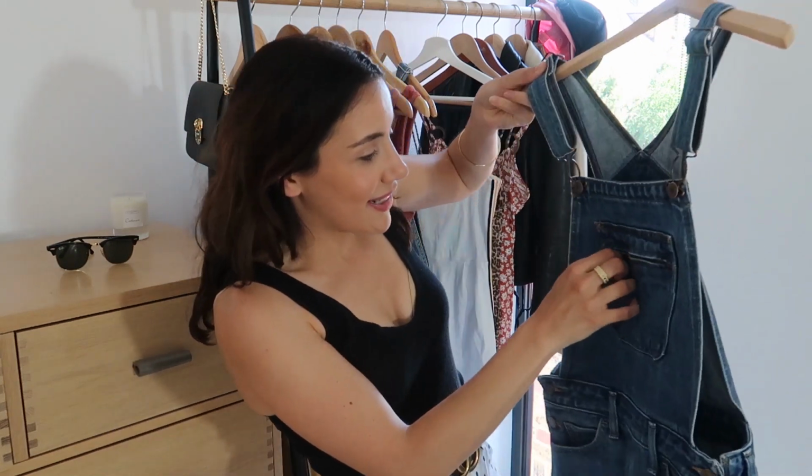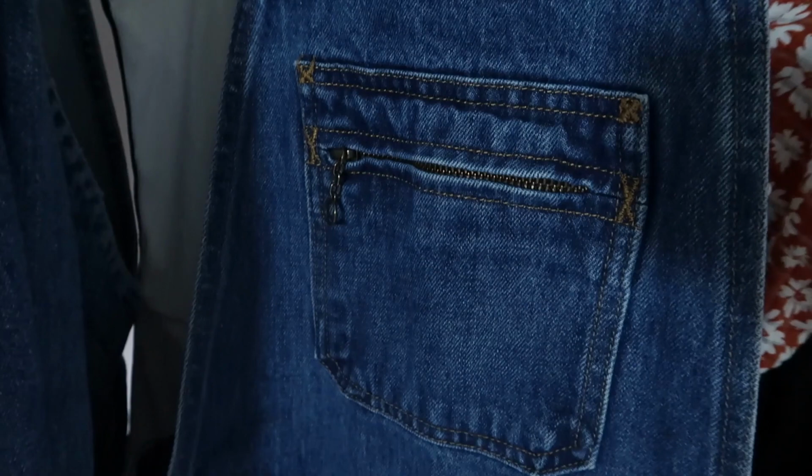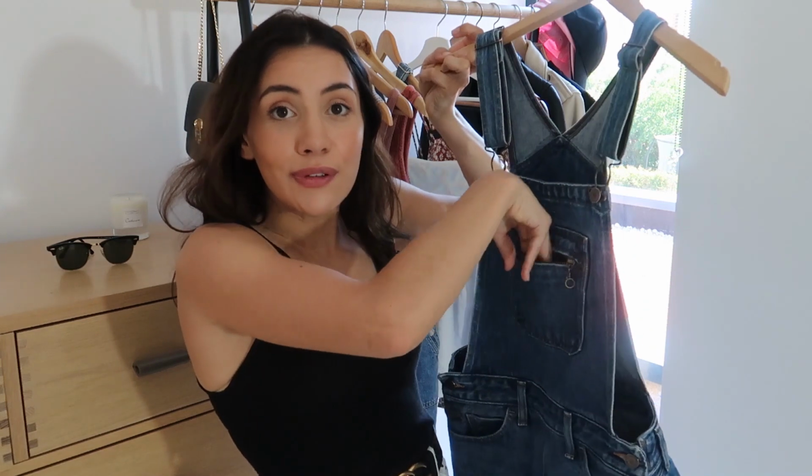I'm really glad I didn't get the medium, because then they would have been quite a lot oversized. They've got the cute little kangaroo pocket here. Is that a kangaroo pocket if it's still got a zip? I think it is. And sometimes I put a few little bits in there. Don't put your phone in here if you've got these, because when you lean forward it just falls out unless you've got a very small phone.